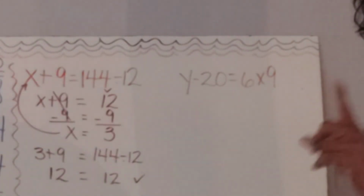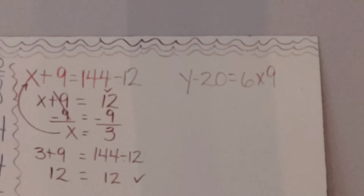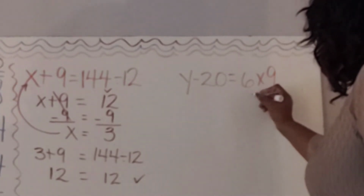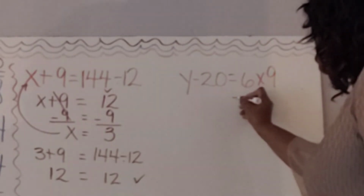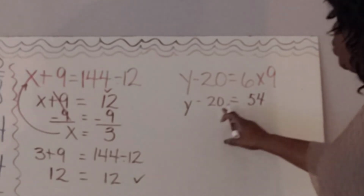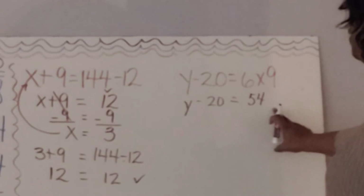It's a little bit different because if you're looking, it has a subtraction sign rather than an addition sign. So we have to look very carefully at that to make sure. So 6 times 9 equals, good, 54. I'm going to be writing awkwardly, but I'm still going to be neat. And then we bring everything else down. Y minus 20 equals 54.